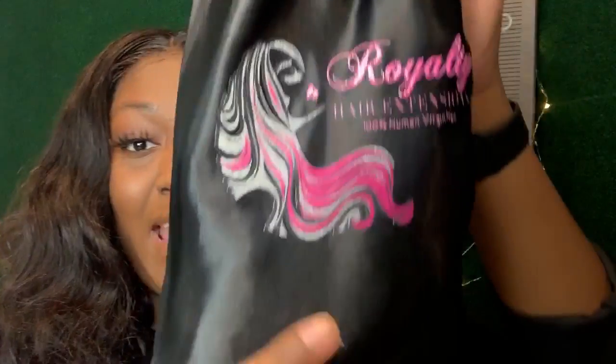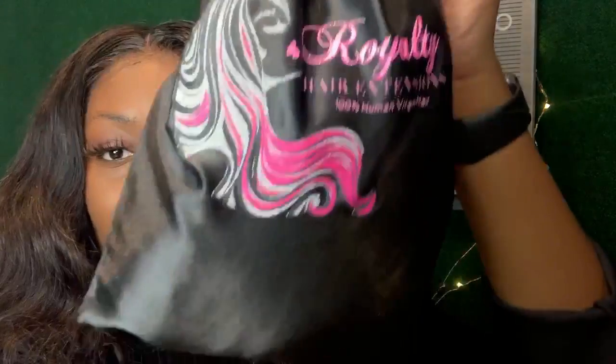So I think this is super cute. So let's get into the package. Okay, so the hair comes in this satin bag. It says Royalty Hair Extensions, 100% human virgin hair. I think this bag is so cute. I will definitely be keeping it. But I ordered 3 bundles of 20 inches in body wave, I believe, and then 1 6x6 closure.